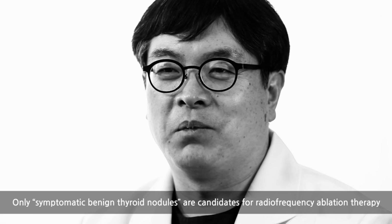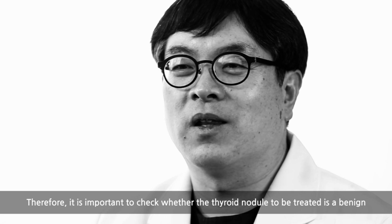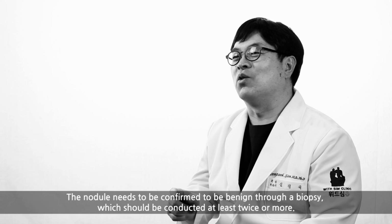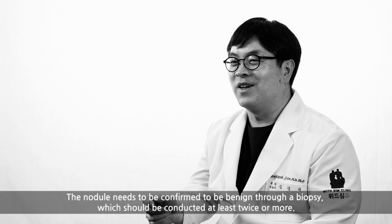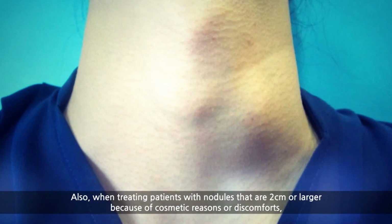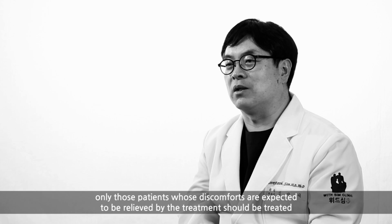Only symptomatic benign thyroid nodules are candidates for radiofrequency ablation therapy. Therefore, it is important to check whether the thyroid nodule to be treated is benign. The nodule needs to be confirmed to be benign through a biopsy, which should be conducted at least twice or more. Also, when treating patients with nodules that are 2 centimeters or larger, because of cosmetic reasons or discomfort, only those patients whose discomforts are expected to be relieved by the treatment should be treated.